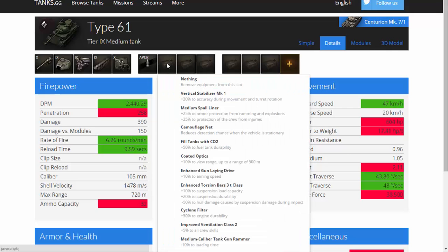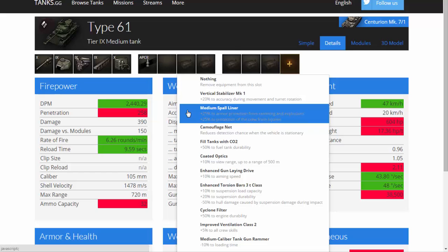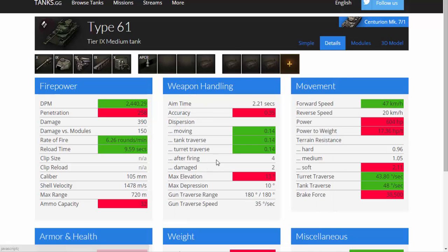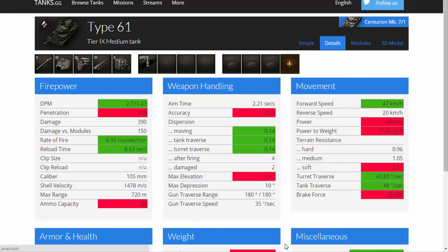For equipment I would definitely go with vertical stabilizers. This gun needs that. Second, I would put coated optics just to enhance the view range at 400 base, which is pretty okay. I mean, some tanks have it better at tier 9, but it is certainly one of the best. And a tier 10 gun rammer just to improve the DPM a little bit more.